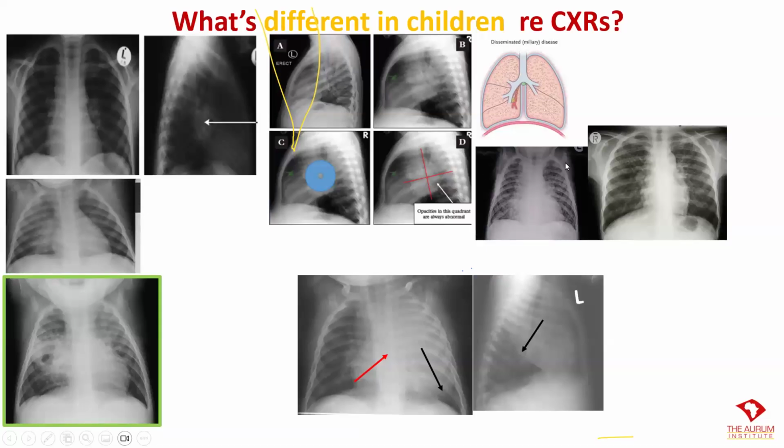I wanted to show you these ones on the right hand side. That's a miliary picture. And what makes that a miliary picture is that you can see speckles and they're throughout the lung fields. And that's a very important finding, and I'll explain to you why in a moment.